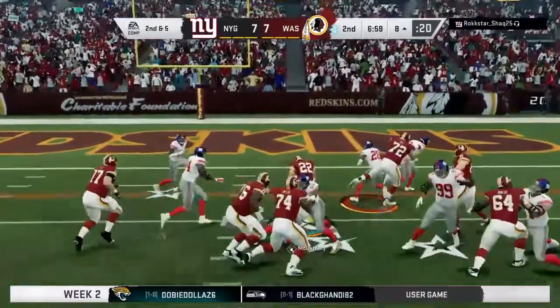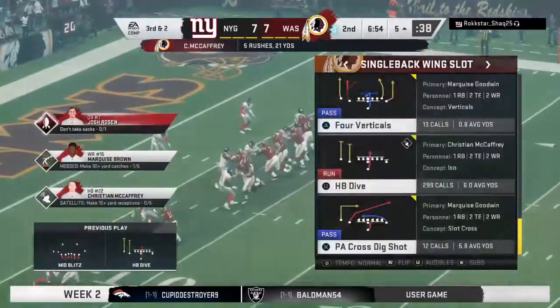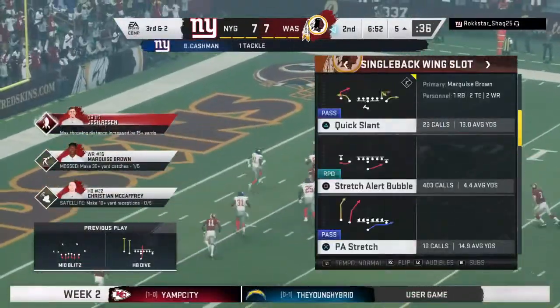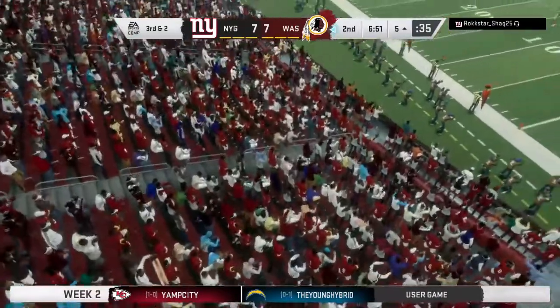On 2nd down, McCaffrey. And from the 9, they get this to the 5-yard line. And that's one of the reasons you like to blitz even on rundowns. It confuses the blocking assignments. It doesn't allow those offensive linemen to get up to the 2nd level.